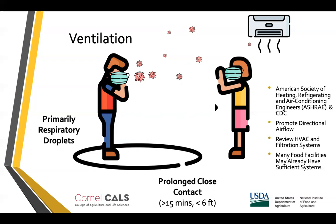I will say that many of the food facilities that I've talked with already have adequate air handling systems in place with proper filters. And this is all due to the air quality requirements that we already have as the food industry. But do your due diligence and check what is going on within your facility.